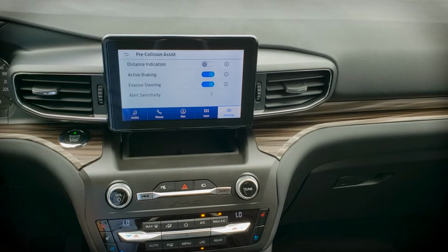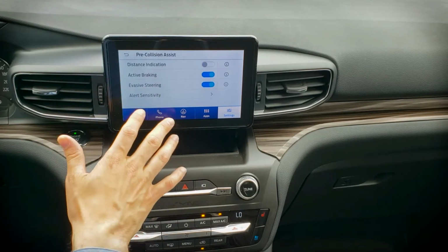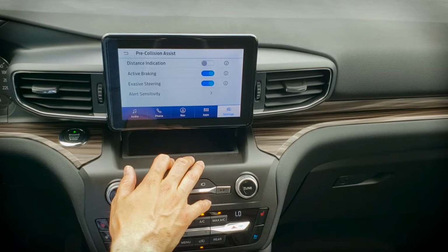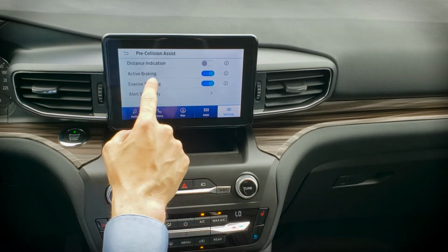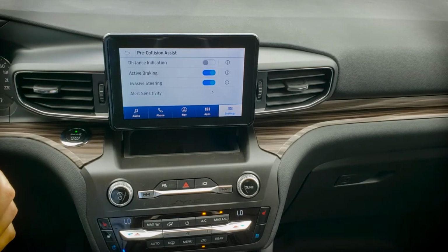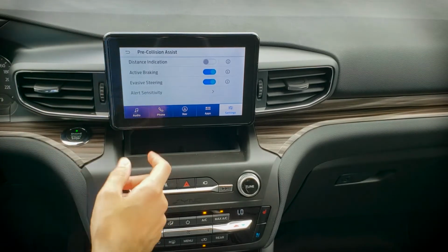Next up is going to be our pre-collision assist. So I do recommend keeping the pre-collision assist on, and the reason why is because there also is active braking and steering. Where that comes into play is if you're potentially going to get into a collision, if you don't start to brake, the vehicle is automatically going to brake for you with active braking enabled. If for whatever reason you can't get out of the way, evasive steering is going to take over the steering wheel and crank it out of the way for you, essentially either eliminating or minimizing the impact of the collision.